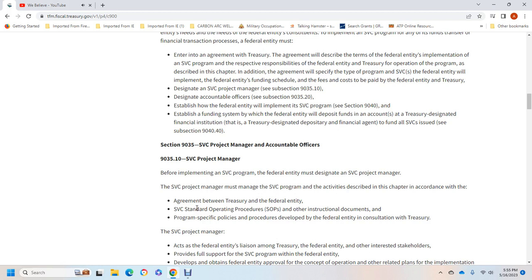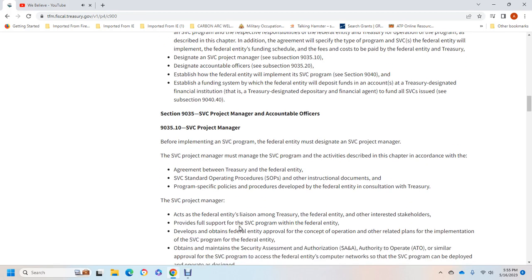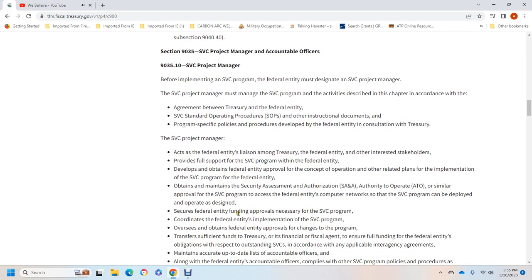The project manager develops standard operating procedures and other instrumental documents and program-specific policies in consultation with the Treasury. The stored value card project manager acts as the federal entity's liaison among the Treasury, the federal entity, and other interested stakeholders, provides full support for the program, and obtains federal entity approval of the concept of operations and the related implementation plan. The manager also maintains security assessment and authorization, authority to operate, and similar approvals, and works with the federal entity's computer network staff so that the program can be deployed without operating issues with its design.